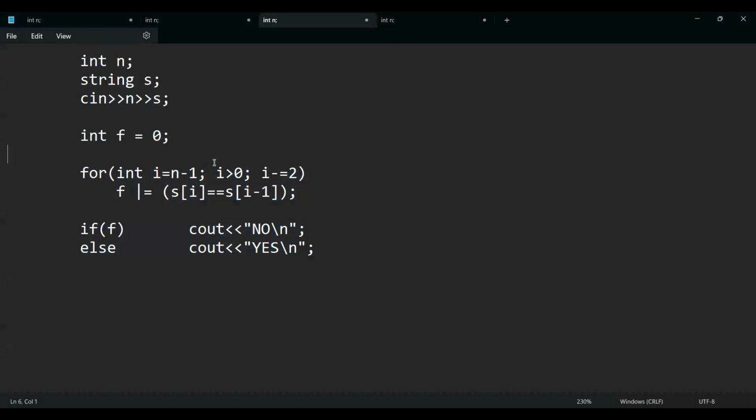So this is the implementation. Flag is 0 if the permutation is fair, otherwise it is not fair. So starting from the last index, I'll keep checking the last 2 characters and I'll keep decreasing my i by 2. Finally, if f is 1, that means it is not a valid or a fair distribution. Why? Because when I was looking at two characters at a time from the last, I found 2 adjacent characters to be the same. So that's why this is no, otherwise it is yes.